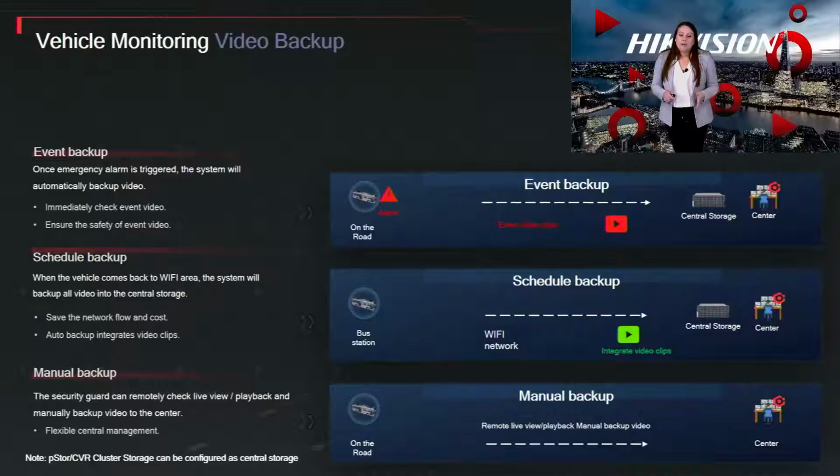It's also really important to be able to centrally back up the video from the vehicle fleets, from their local storage, from their MVRs. And there are different ways a user might want to do that. It's worth noting that they'll need pStore or CVR cluster storage to achieve this. HikCentral doesn't record, it's an important note.